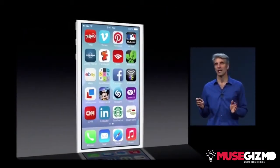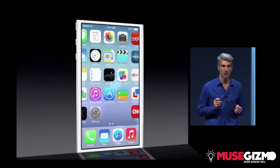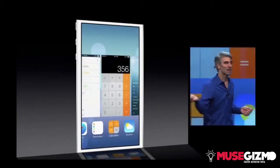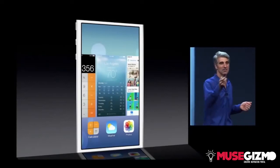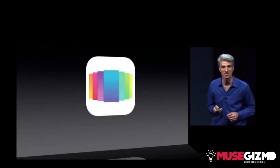Now, iOS 7 also has a great new user interface for moving between all the things you have going on on your phone. Now, you can double-click and move into the app switcher and just swipe between your running applications, tap, and move right in. And that is multitasking in iOS 7.